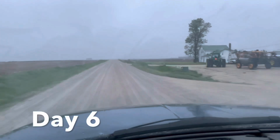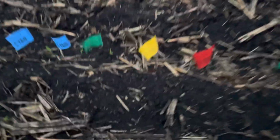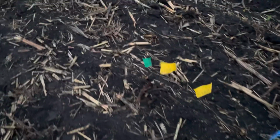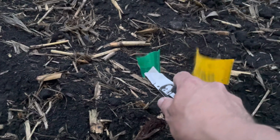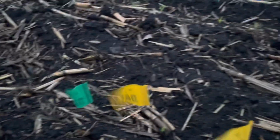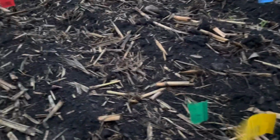Hello and welcome to day 6 of Carl's Emergence flagging disaster. Since there's only 4 colors of flags and I want to track what's happening here every day until they're all up, I've started recycling the next color by cutting the flag in half. So day 1, 2, 3, 4, and then the cut in half day 1 flag is going to be day 5. I've got a couple of cut in half day 2 flags over there that is day 6, etc., etc.